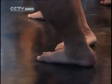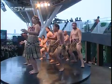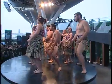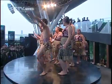The Kiwis, as New Zealanders are sometimes affectionately known, perform some of their local songs. It's all a build-up to their famous Maori haka, a ritualistic war dance.